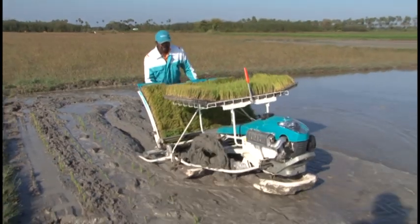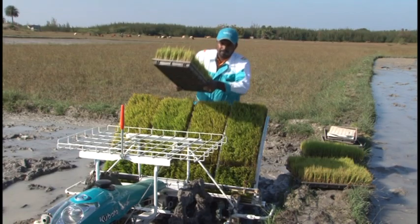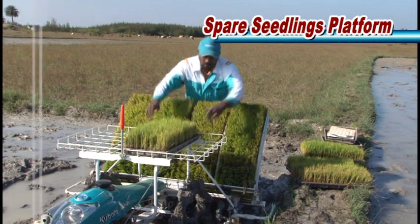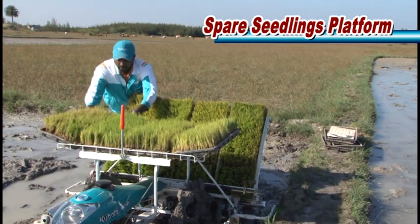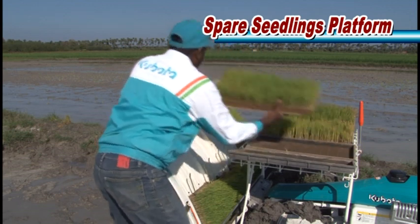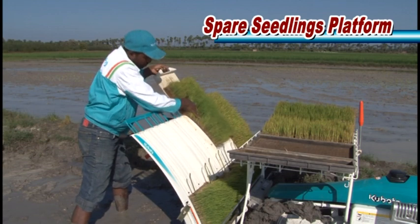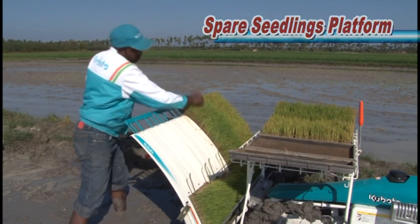Compare the difference over a distance of 10 meters between manual transplanting and mechanical transplanting with the Kubota SPW48C walk behind 4-row rice transplanter. The difference in speed and precision is immediately obvious. The SPW48C's maximum operating speed of 0.77 meters per second means that a single operator can transplant an area of 1 hectare in just 1 day.